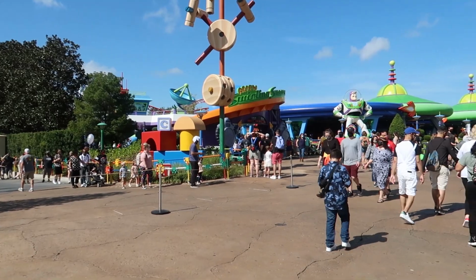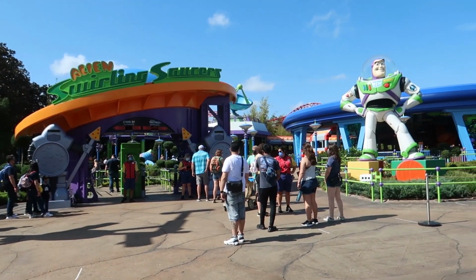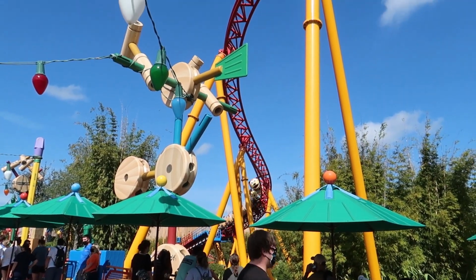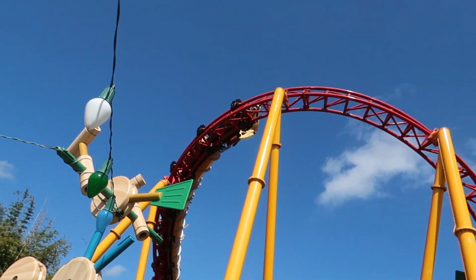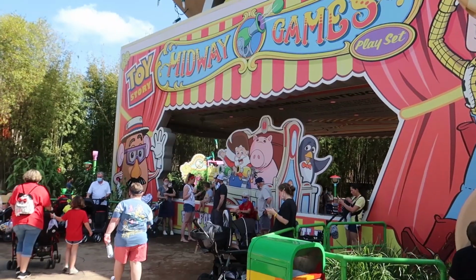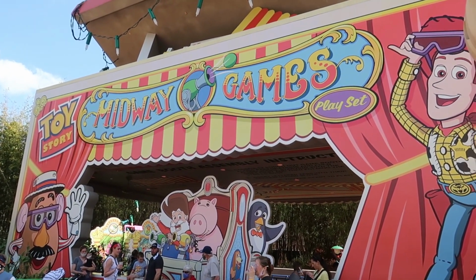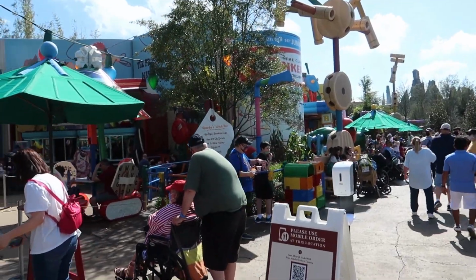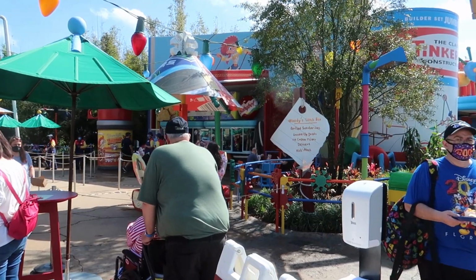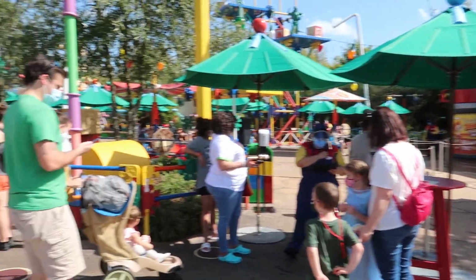This land is actually the second newest land in Disney World behind Galaxy's Edge. Here we've got 3 rides, starting with the Alien Swirling Saucers. We've got the very fun roller coaster Slinky Dog Dash. And we've got Toy Story Mania, where we try to rack up points in a series of different 3D games. And we've also got a quick service restaurant. Right here is Woody's Lunchbox.